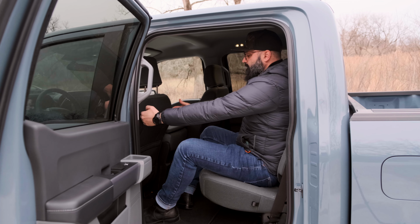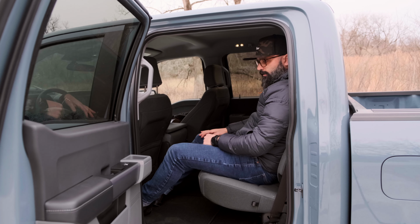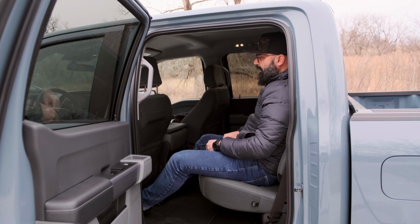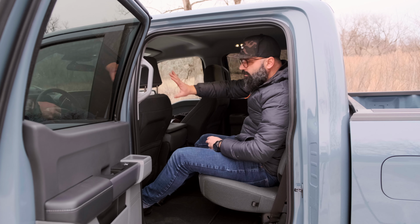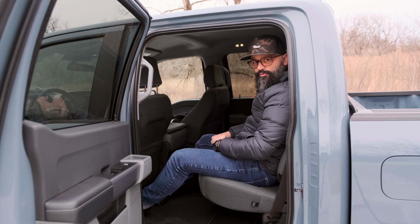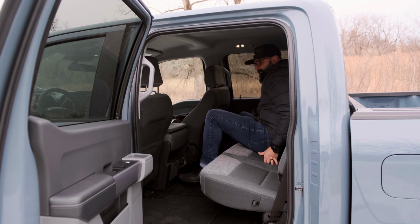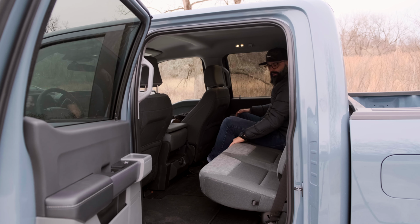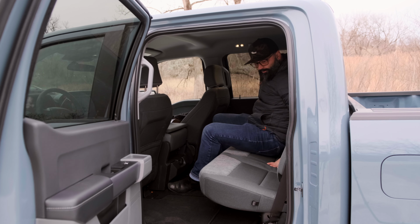There's tons of room in the back of these F-150s. I mean, I'm 6 foot, and I can kind of sprawl out here. I do ride with my seat pretty close to the steering wheel, closer than the average person. This is probably more common, but still plenty of room. The seats are nice and soft and comfortable.